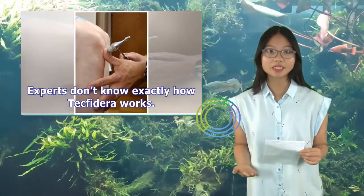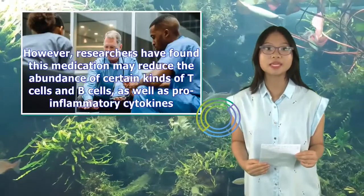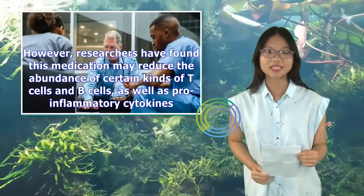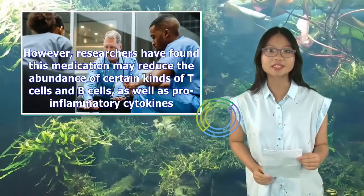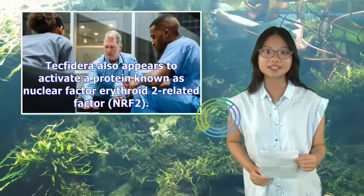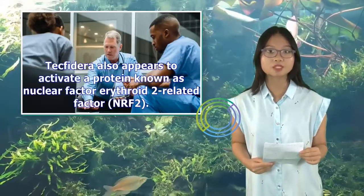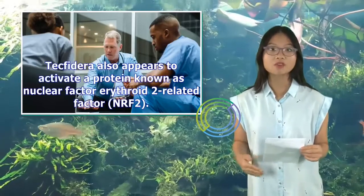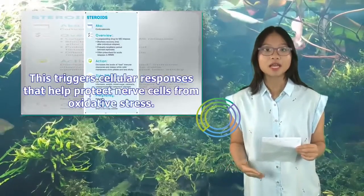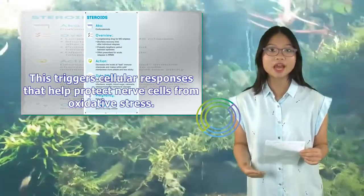Experts don't know exactly how Tecfidera works. However, researchers have found this medication may reduce the abundance of certain kinds of T cells and B cells, as well as pro-inflammatory cytokines. Tecfidera also appears to activate a protein known as nuclear factor erythroid-2-related factor, NRF2. This triggers cellular responses that help protect nerve cells from oxidative stress.